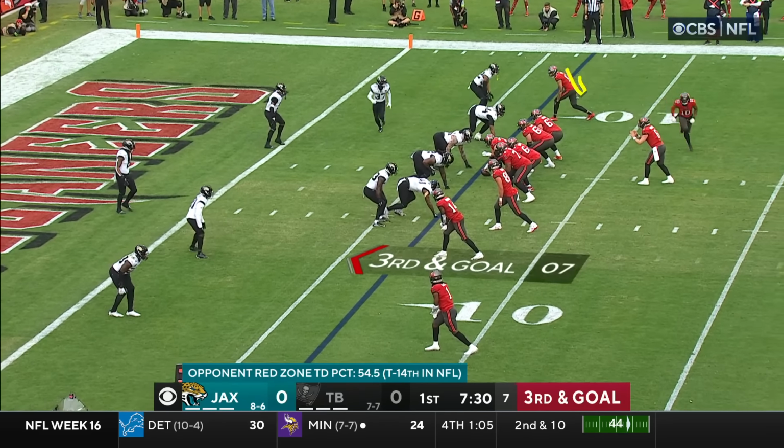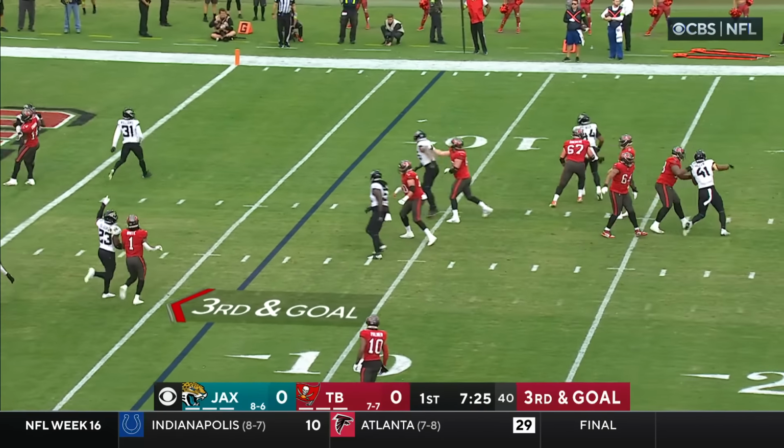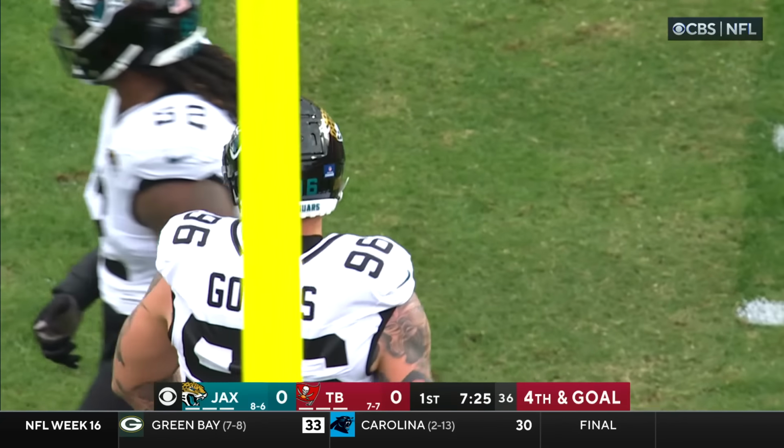Lined up in the slot right there. Palmer on the move. Mayfield to the air. Batted down at the line of scrimmage and picked up. Gotsis, I think, got his paw on it and knocked it away.